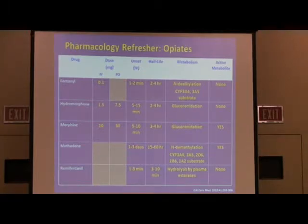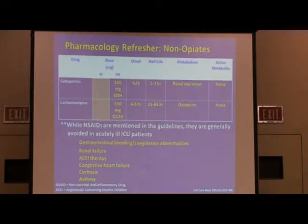There are some retrospective data to show that maybe switching patients to methadone may reduce patients' length of stay in the ICUs, because you can transition them from one of the shorter acting opiates to the longer ones. So methadone is starting to find a little niche in ICU patients. In terms of the non-opiates, carbamazepine, again, long half-lives, these are the beginning doses and they are titrated to effect for patients with neuropathic pain.